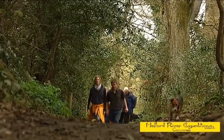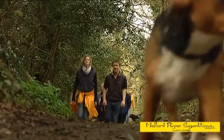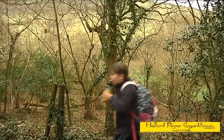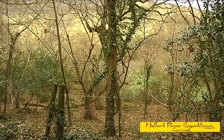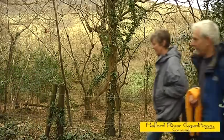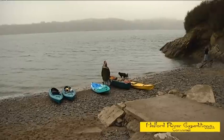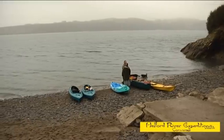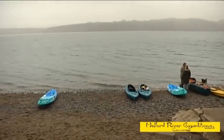Take a walk through the gardens, down to the beach before casting off. Helford River is an area of outstanding natural beauty and a site of special scientific interest.